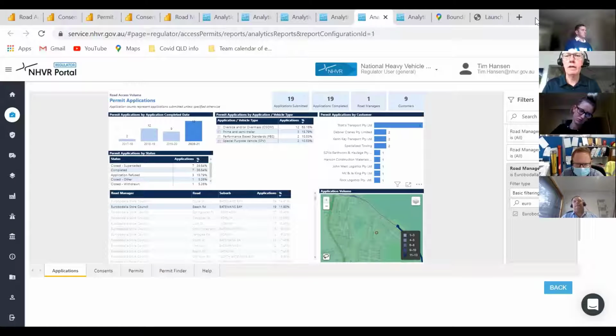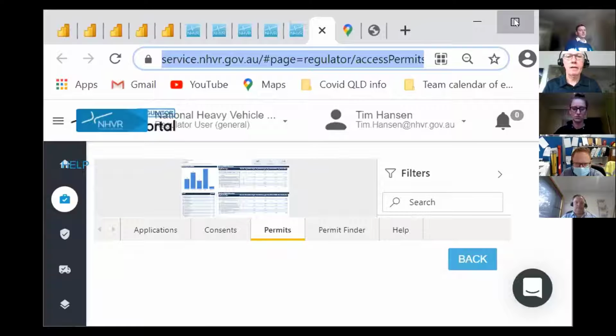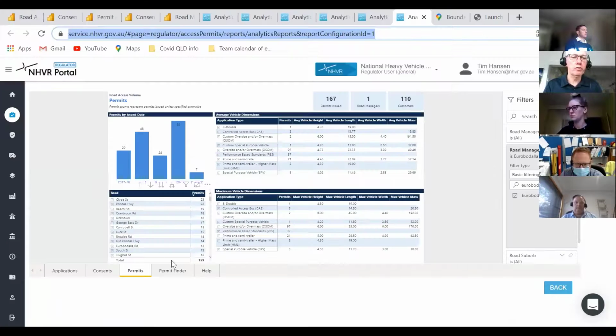And the only other thing that I was going to show you is the next one across from that, which is with the permits. This one here, again, I've got that on Eurobodella, so we can unpack that whole story. That view, which is on the volume, just on the permits tab, gives you the average length, width, height, and mass for all the permits that you've approved, which again you can filter by year, and then the maximum.